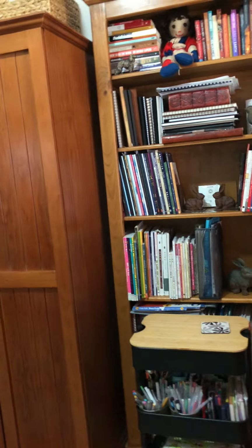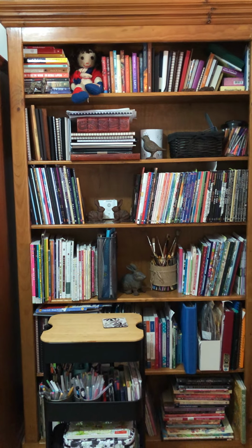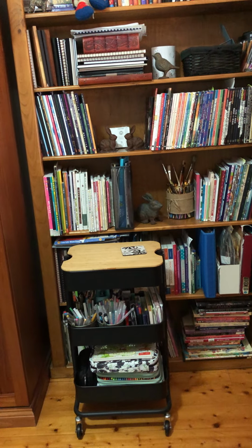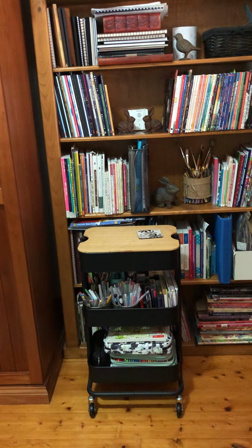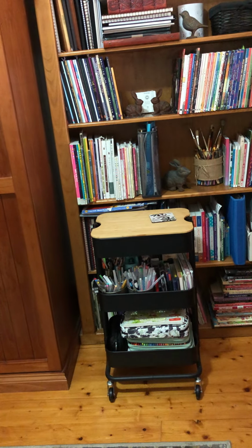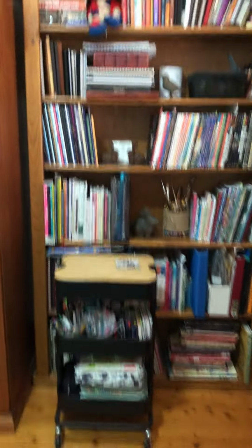So this bookcase stores all of my colouring books, my art books and other books that I own, plus some sketchbooks and supplies. The trolley is holding books that I'm currently working on or wish to work on, pencils that I want to use. The middle shelf has got gel pens, glitter pens, random things like your acrylic paint pens that you might be using, sharpener, notebooks, random stuff. And then in the top part, I have spares of various things as well.